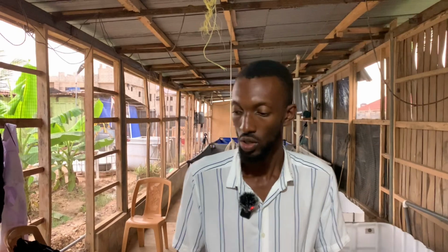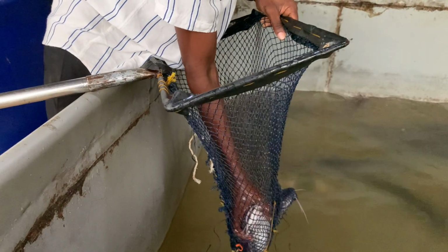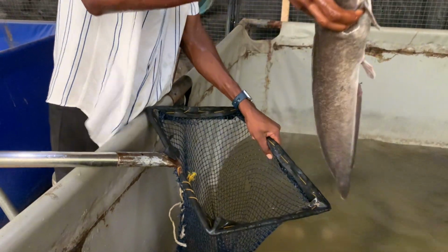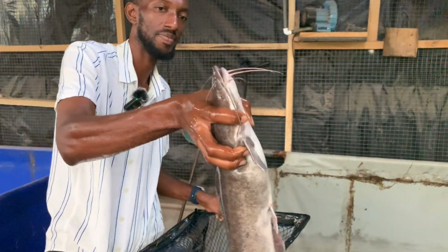Kindly walk me through the stages of hatching them. Okay, so the hatchery starts from selecting your broodstock. The broodstock are fishes that we use to produce the fingerlings. Let's say the female broodstock is the fish that harbors the eggs.